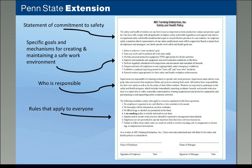So the written document, there are a couple examples in the manual, one for a larger company structure and one for maybe a smaller farm type structure, family farm, but they each have the same sort of area and the same sort of things called out. So first thing is just saying, yeah, we're committed to being a safe operation. Second one, set specific goals and how we're going to get there. Third one is, who is responsible? We just mentioned that different people have different responsibilities in bringing this safety culture together and all working together toward that. And then the last one is rules that apply to everyone. And that everyone is very important in there.